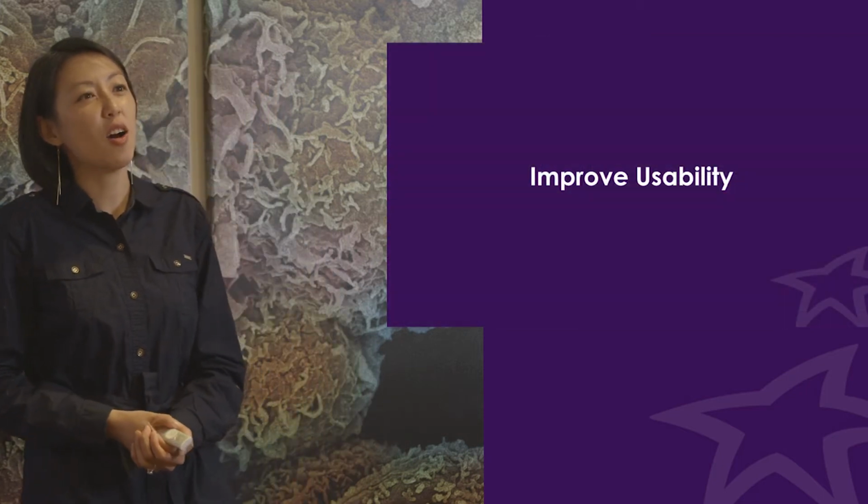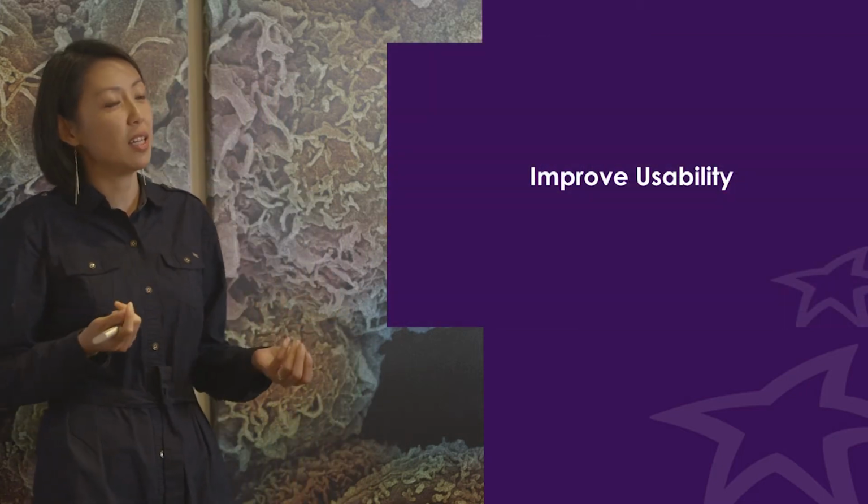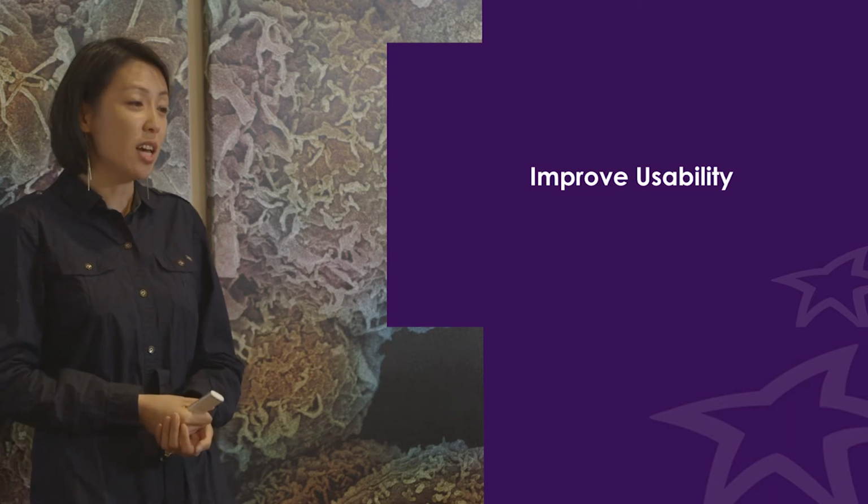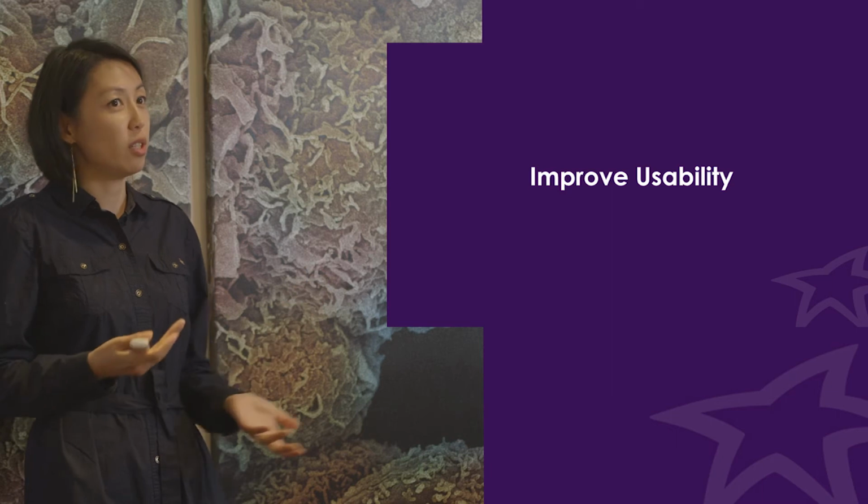So let's look at how you could improve usability by using color to increase workflow efficiency and make the device intuitive to use.